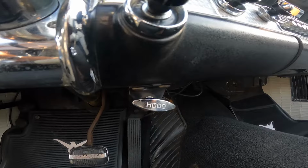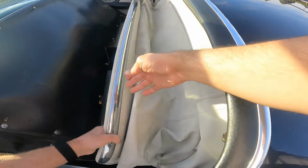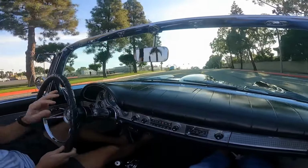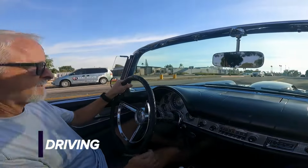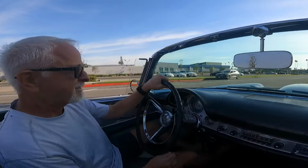And then this is how you get the hood open. This is where the convertible top is, right here, back behind the seat. Wow, this is so nice. Beautiful. All right, we're in this 1957 Ford Thunderbird, and this is the owner, Todd, right here.